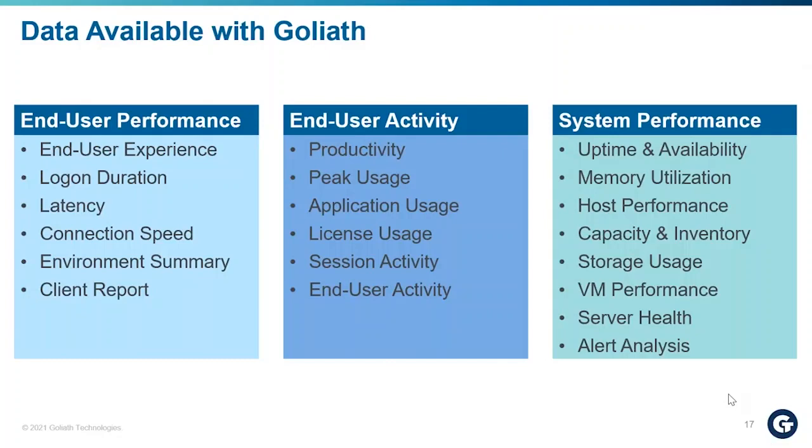Say if you make a certain change, logon times are at 30 seconds, you make a change and it knocked it down to 25 seconds. Awesome, you see that in the report, and then you know that what you just did saved 5 seconds on average logon times there.